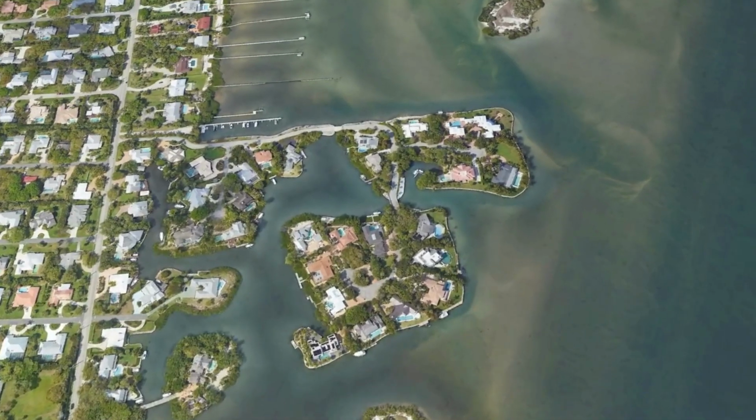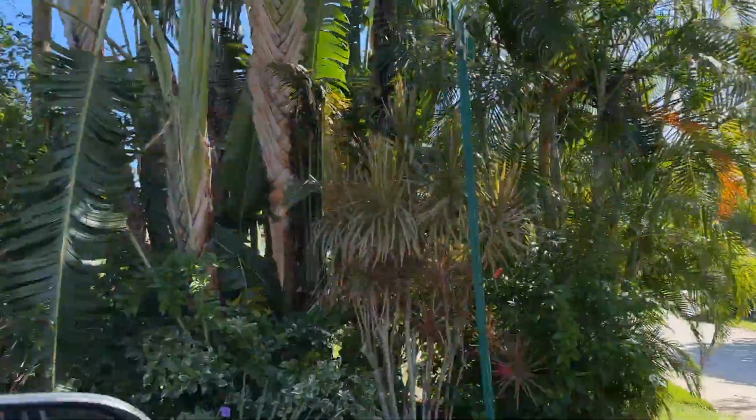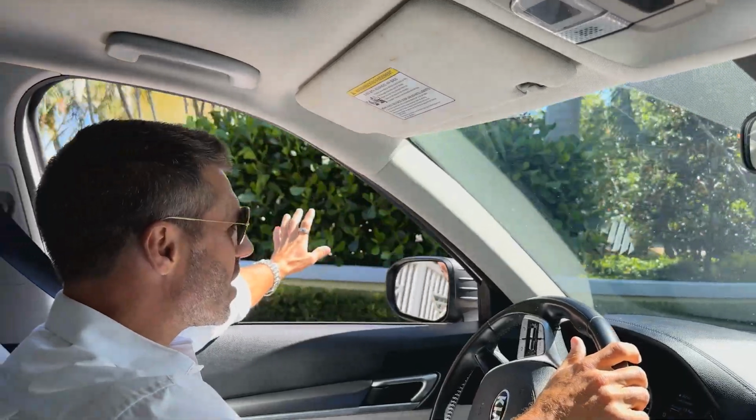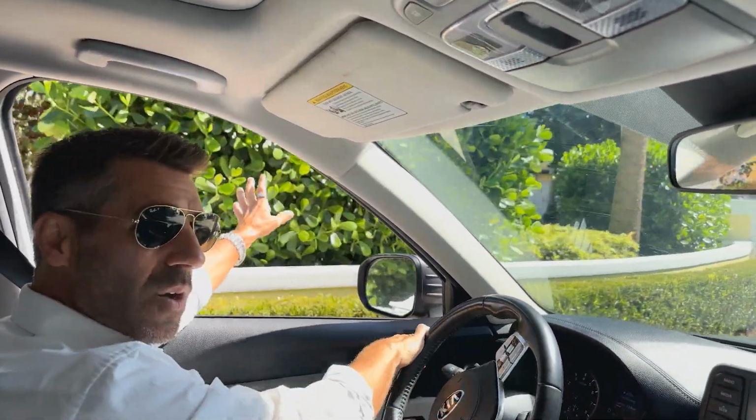As we move our way up here, we'll take a left in here onto Timor. I actually sold a house here on Timor quite a ways back, back in 2010. He completely redid it. It was a family that was kind of in distress, and this is 3 Timor, and it has a house and a guest house.